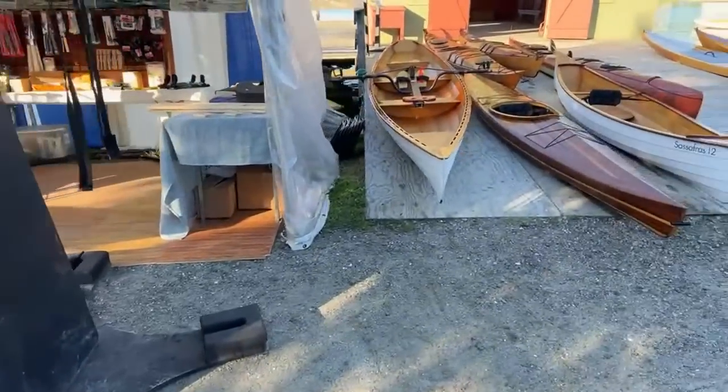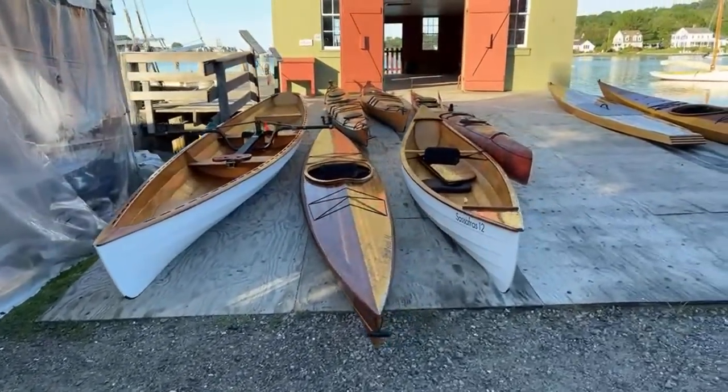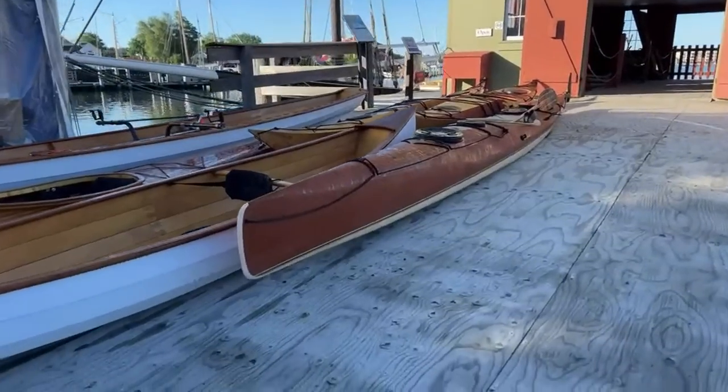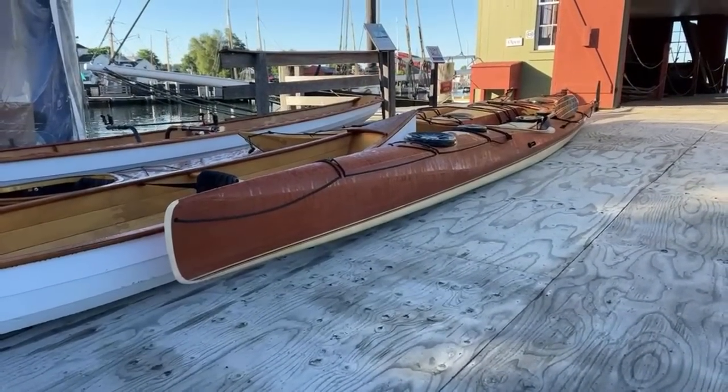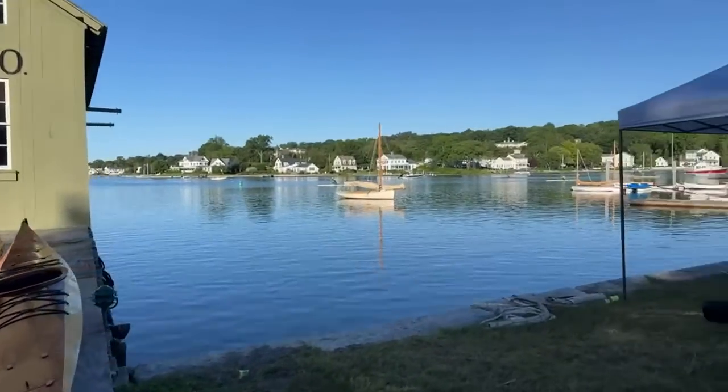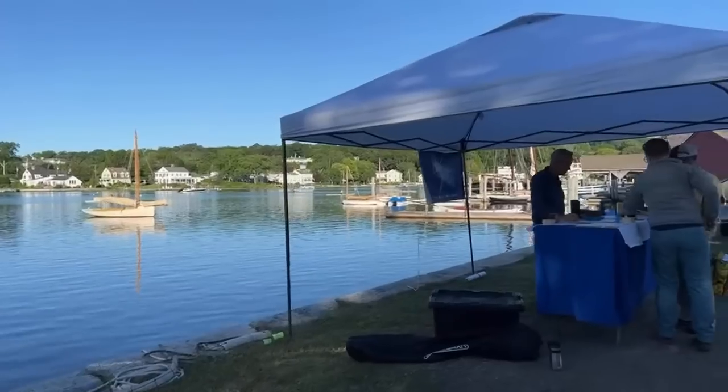So here's some examples of some nice rowboats. Although this beauty here, this is a bootlegger. That is one of Nick Schade's boats. Really, really, really lovely.